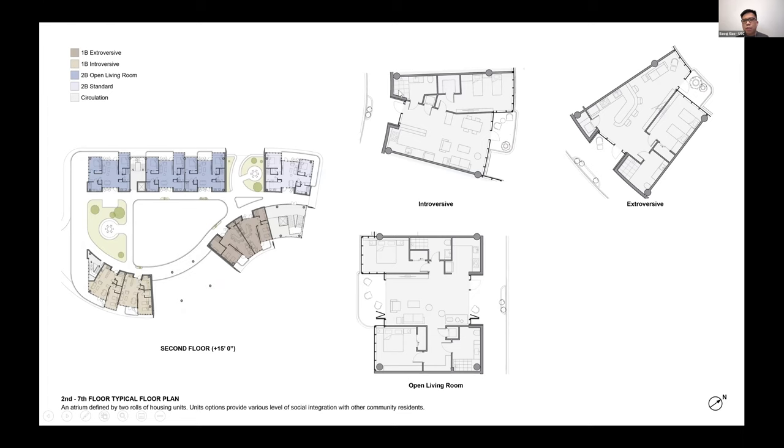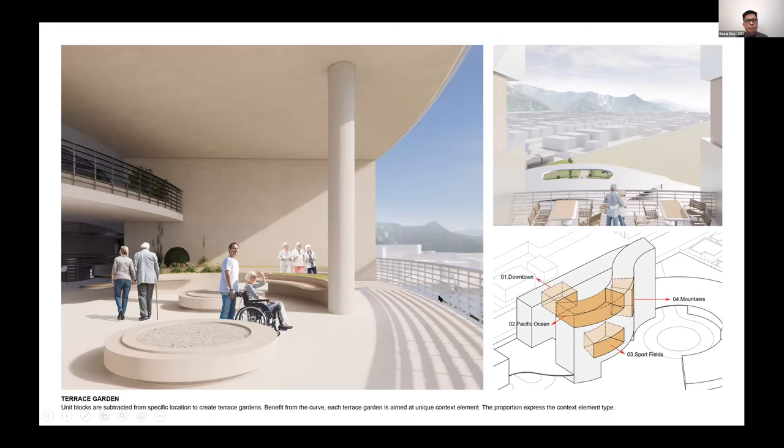So we can see the front porch exists in the different units, and the size of it is actually creating different kinds of personality for the units, like introversive and extroversive. The open living room concept of the two bedroom units can also directly let the residents, the neighbors, come in and get together and chat with each other during the daytime.